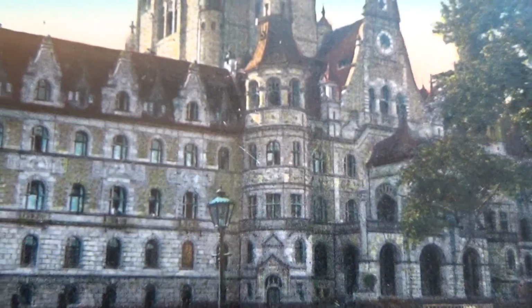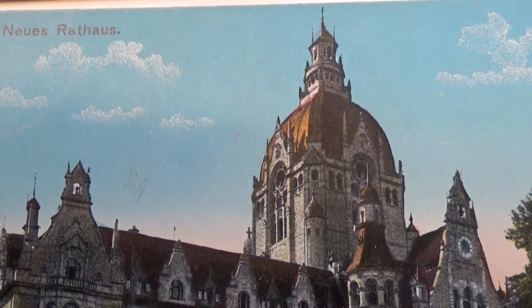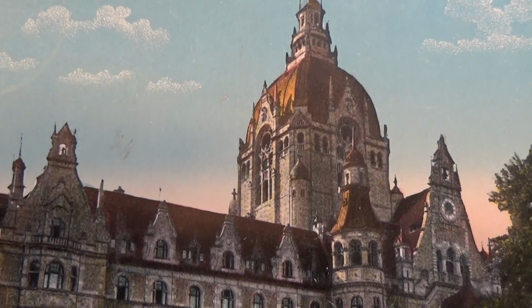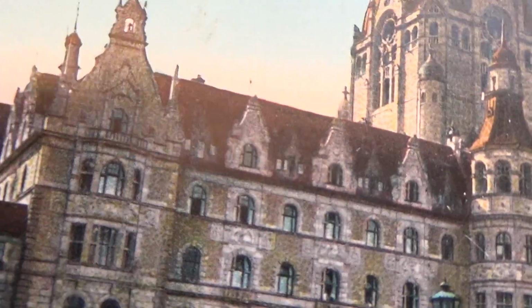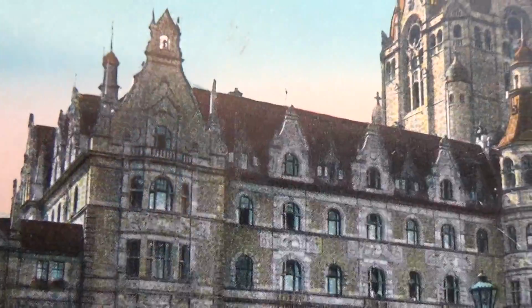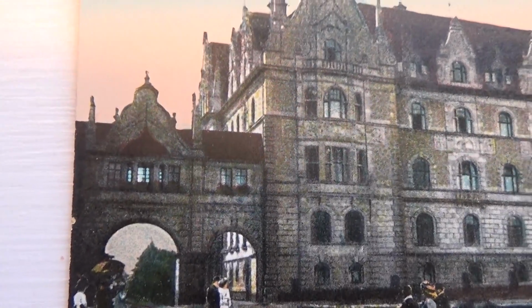And of course the one I find very amazing. Look at the architect of this building. Look at the beauty. Wow. I'm trying to cut the glare off so you don't have to deal with it. So you don't have to see the glare of my lights. So you can see the beauty of this building. I mean, look at that. You look at it like this.